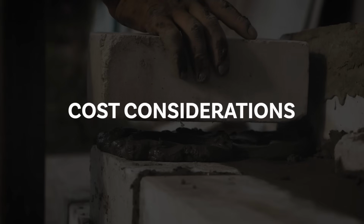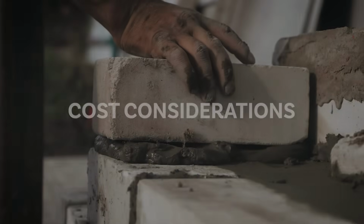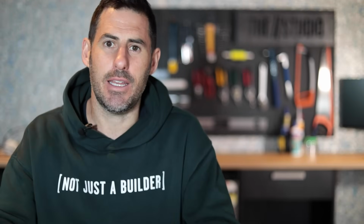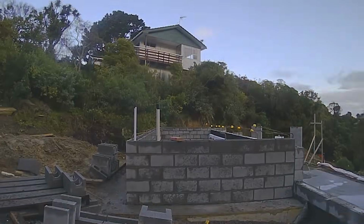So to sum up the cost considerations, masonry is more expensive than timber framing or steel framing, but does have its use. We use it in limited scenarios, mainly for foundations more than framing, but it can be used for firewalls and retaining walls. Have you built a house out of masonry? How did it turn out? Would you do it again?